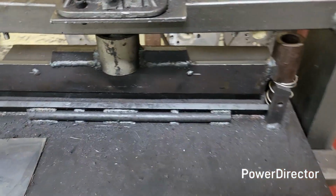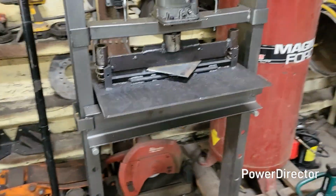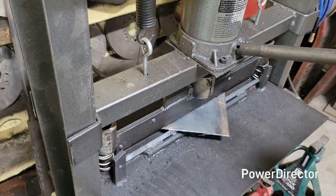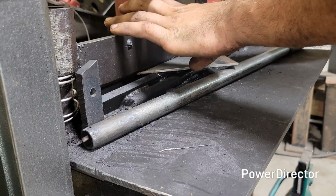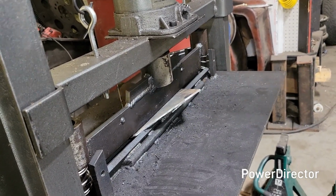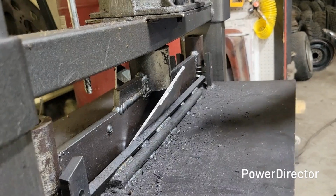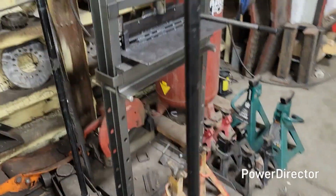This is the jig I have made up. This is just for a taco plate. It's just a V in the bottom and a flat blade. I'll put it in here and I'll line it up here. And that's how I make the taco plates. Just line the corners up. I'll put my other jig in for a TP plate here in a second.